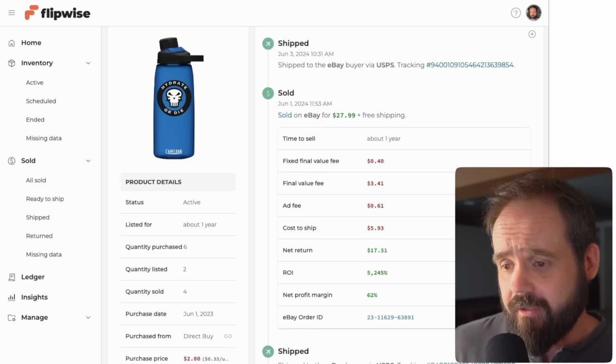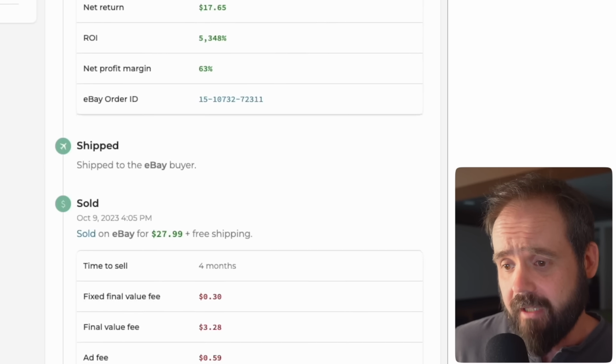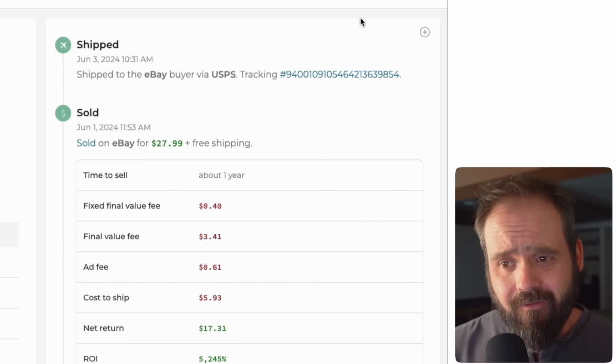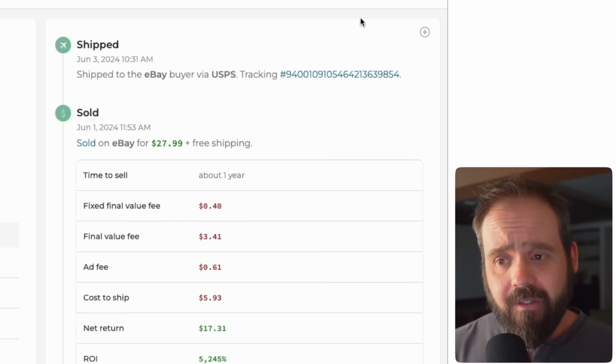But you can see here, I've sold a bunch of them over the last 12 months or so. I also have a bunch of different ones that are in different sizes and different styles of screw-on caps. I think I bought maybe 25 to 30 of them in total and paid about $2 apiece.